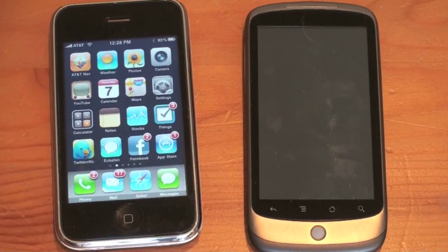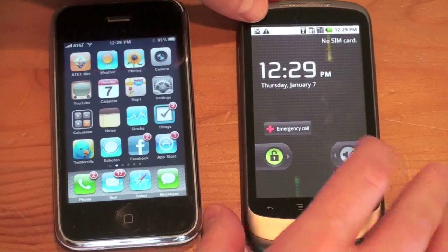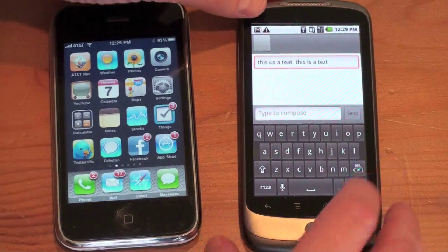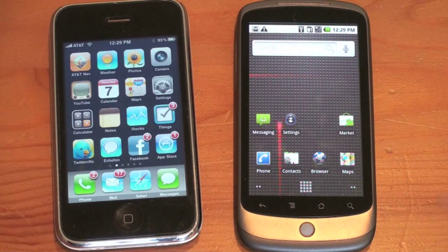And that's really the extent of the customization that I can do on the iPhone, is move the icons to where they suit me best. On the Nexus One, for example, there's a lot more customization options that are available. Let me show you what those are. So for example, let's talk about home screens. I've got several home screens that I can use and manipulate.